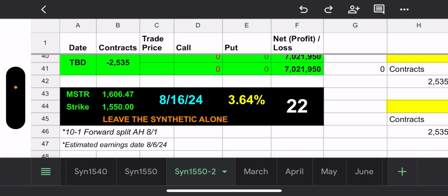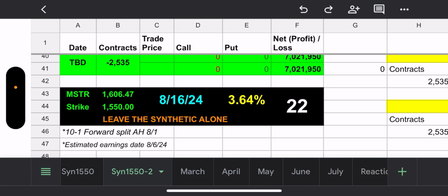8-1 is a busy day because 8-1 is earnings for COIN, but 8-1 is also the 10-for-1 forward split on MSTY. So good Lord, that's going to be a busy day. I'm going to be driving home from my business trip for work that day. So I don't know. That's going to suck. But yeah, 8-1 next week. Good Lord. All right, let's move on. Next week is going to be rough.